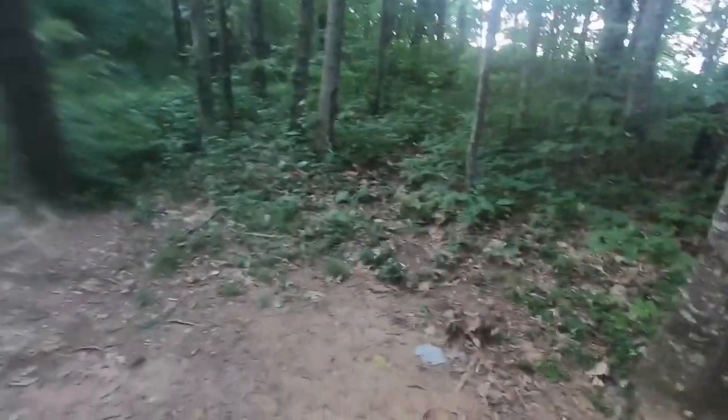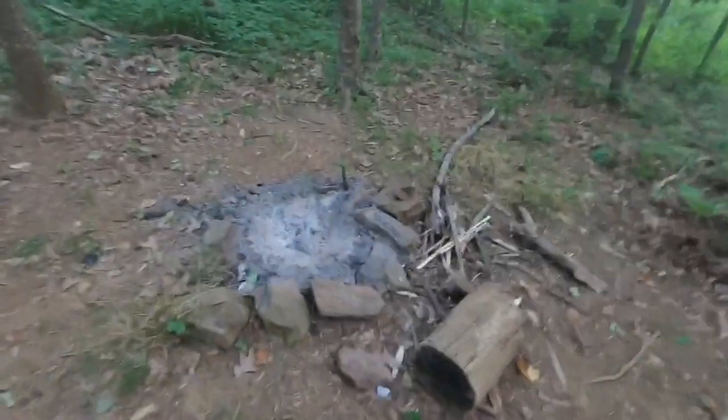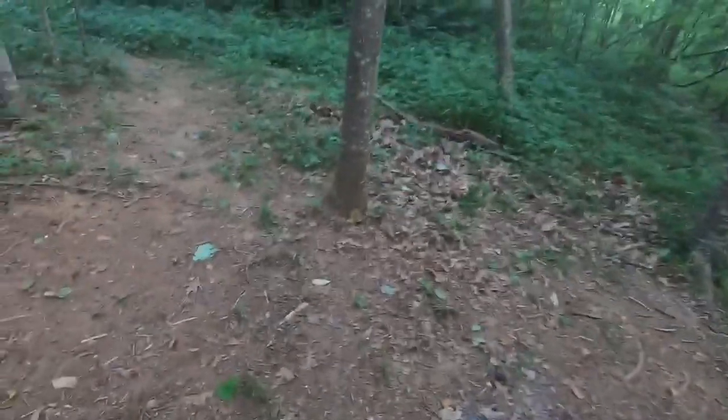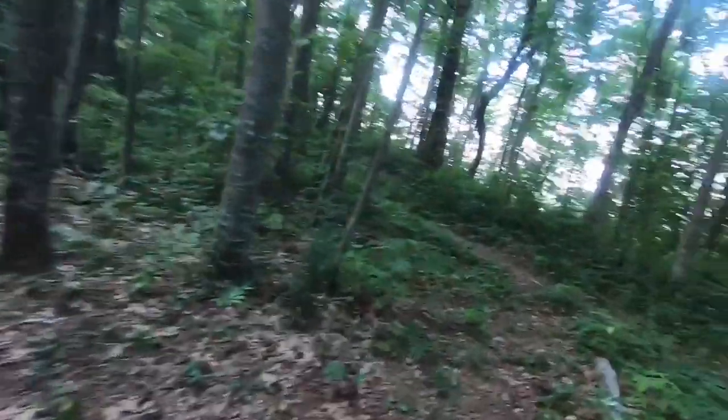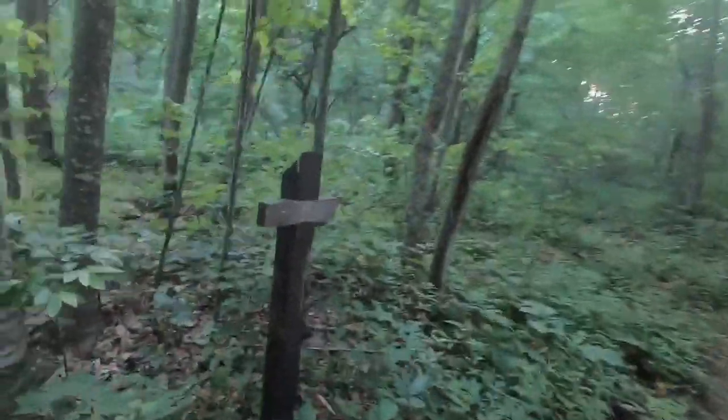All right, so morning. This was my camp spot last night. Why is it a little bit blurry? And yeah, I had a little fire ring. Didn't make a fire. Haven't had a fire on this trail yet. And yeah, nice camp spot, nice and flat. It was right at, I'll get you the sign real quick. Right at Hatley Gap.